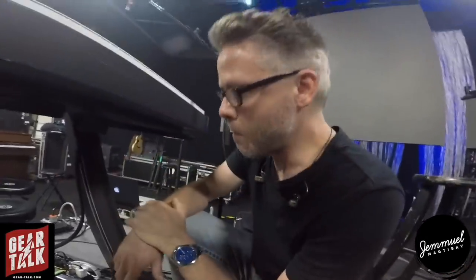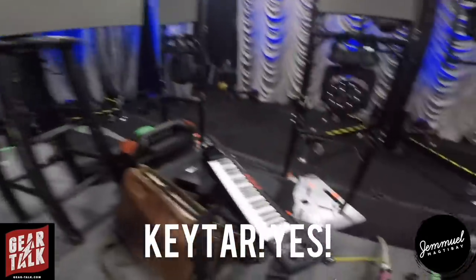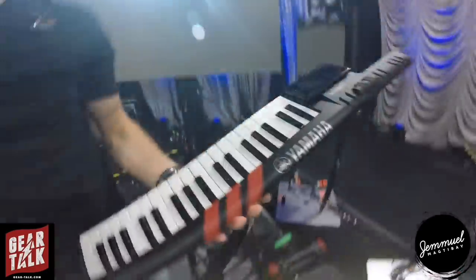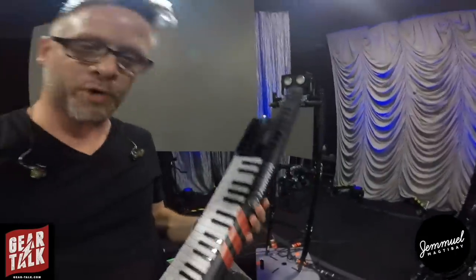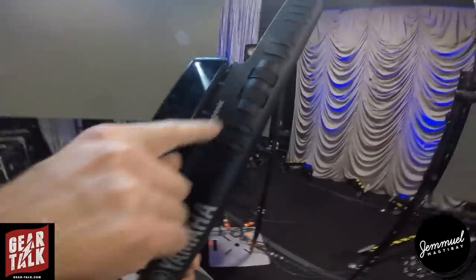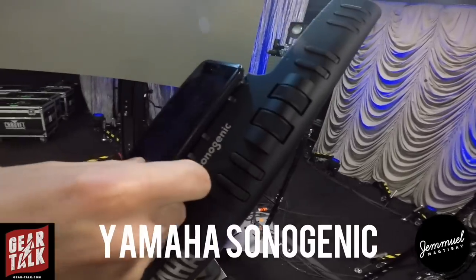So, what about your keytar? Oh, gosh. Well, I swore I would never do it, but I just picked this up over the weekend. It's brand new from Yamaha. It's called the, what's it called? Sonogenic. And then, let me turn this on.